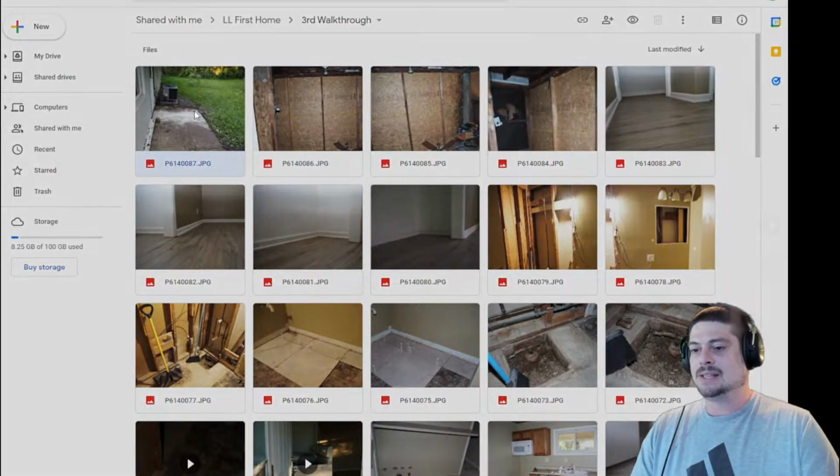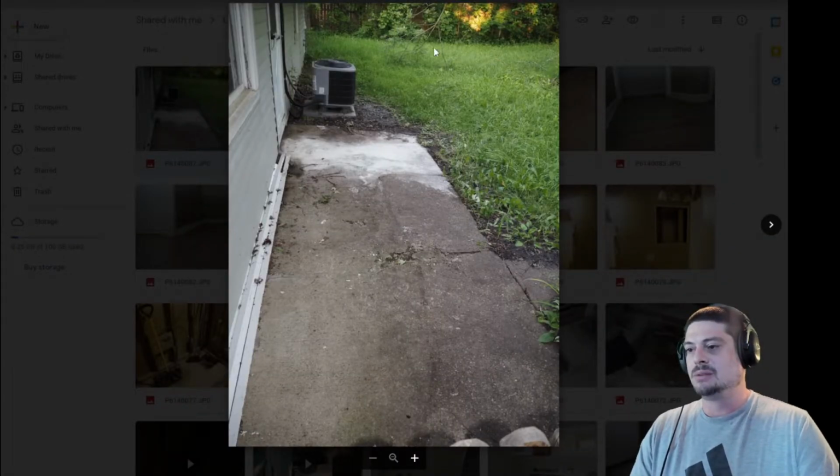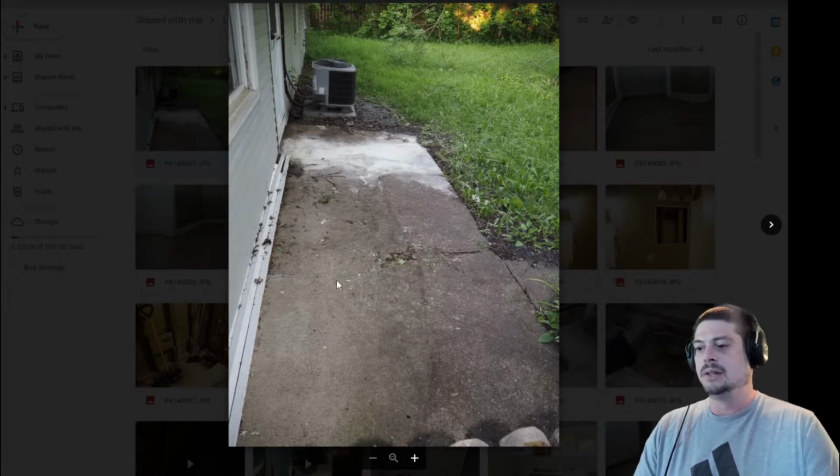General cleanup outside. This is out back. We need to definitely do some landscaping out here, cut back some trees, lay down some grass seed, and do some work in the backyard to clean this place up if we're going to do it for sale.